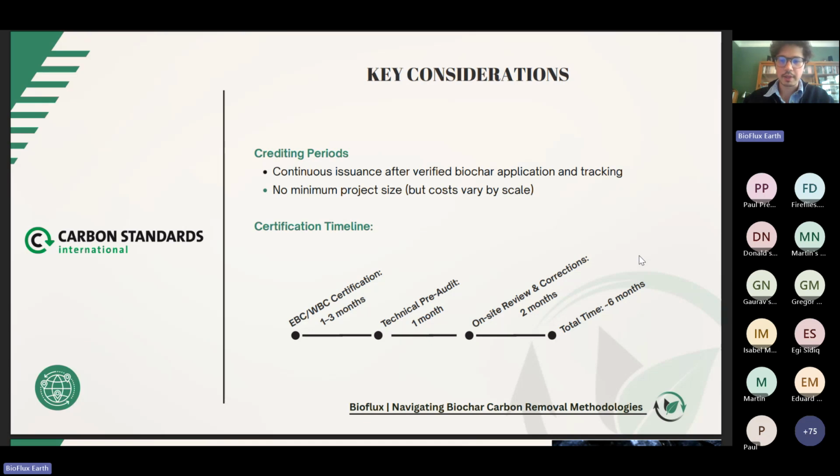These are all, of course, dependent on the documentation that the project developers are sharing. It's also dependent on the amount of corrective actions that might be required for projects. But typically, if everything is going smoothly, you are able to get your project certified in about 6 months, which is a very quick timeline.